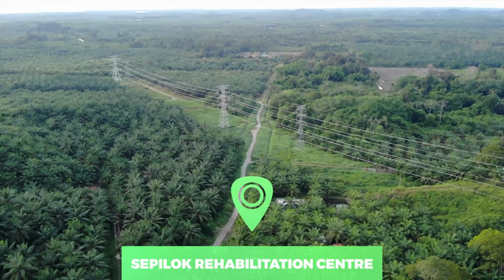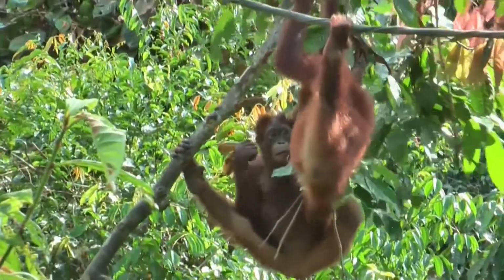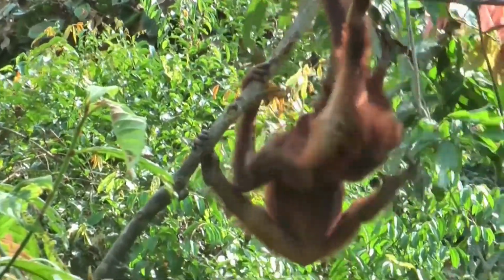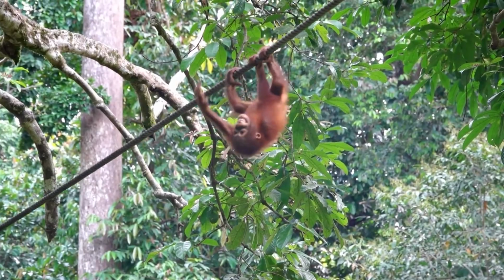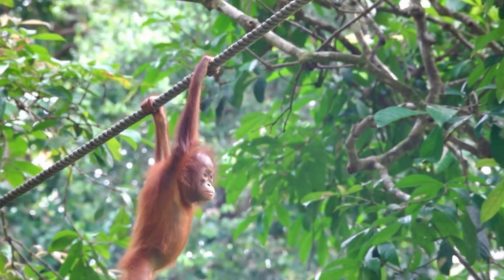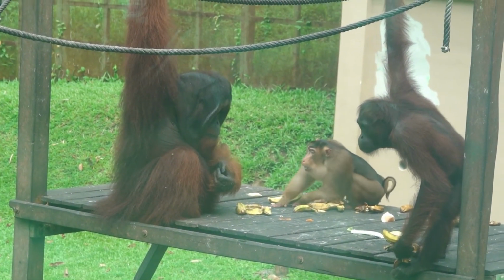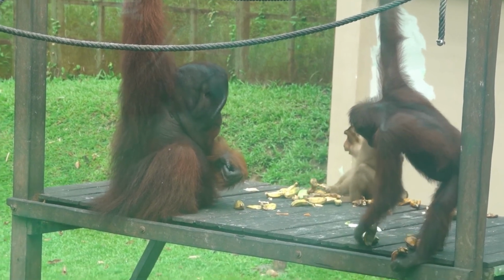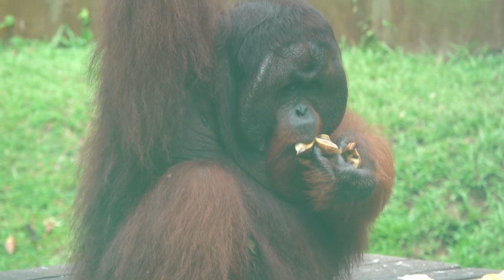Number 3, Sepilok Rehabilitation Center. Within the Kabili Sepilok Forest Reserve is the Sepilok Rehabilitation Center, an incredible attraction that is a must-see for nature and animal lovers. The Sepilok Rehabilitation Center rescues abandoned and orphaned juvenile orangutans and teaches them to fend for themselves out in the wild. This is not a zoo, but you can walk along boardwalks and trails through viewing areas to see orangutans and birds in their natural environment.